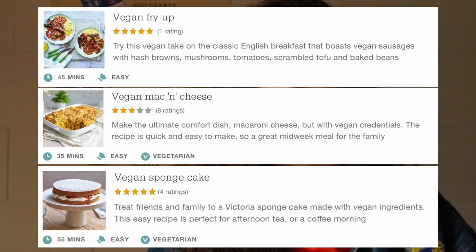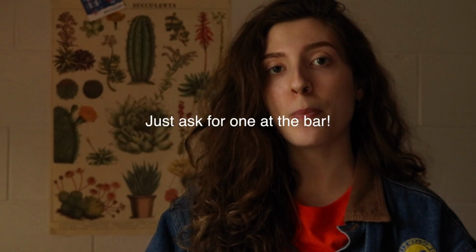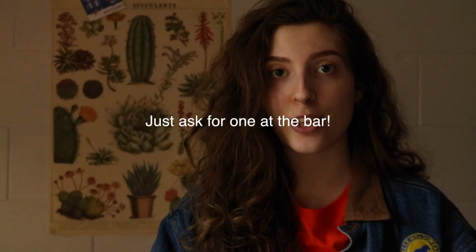And there are often loads of brilliant veggie and vegan alternatives to your meat-based recipes online, suitable for students on a student budget. Staffs also offers a reward card in their food outlets, so if you buy 5 meat-free meals, you get your 6th for free. And I mean, who doesn't love free food?